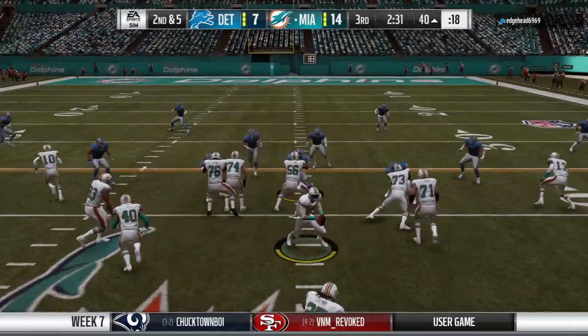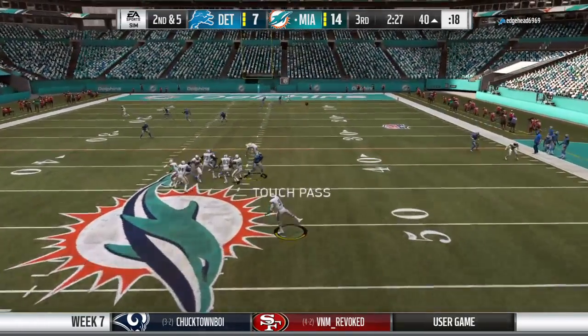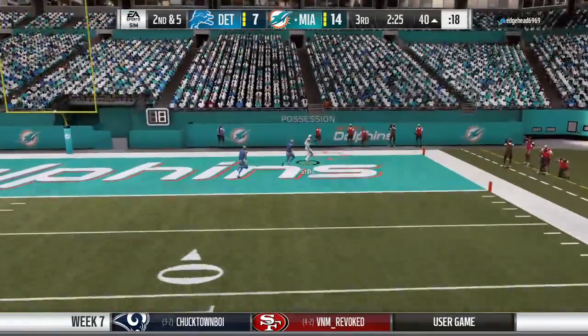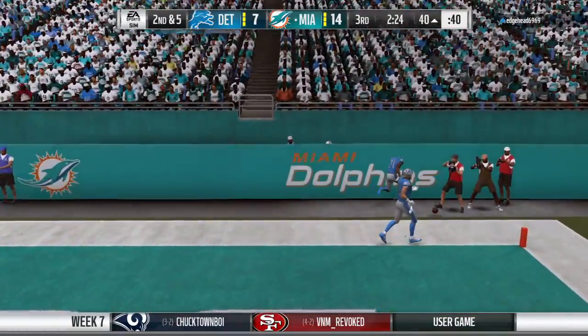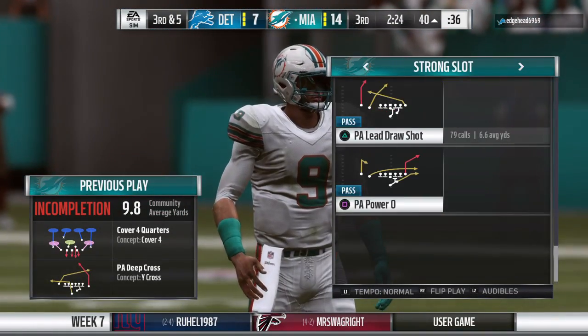Kaiser now on 2nd down. Going deep here for Stills. And they went for a big play through the air on second down. Couldn't connect. Now it's third.